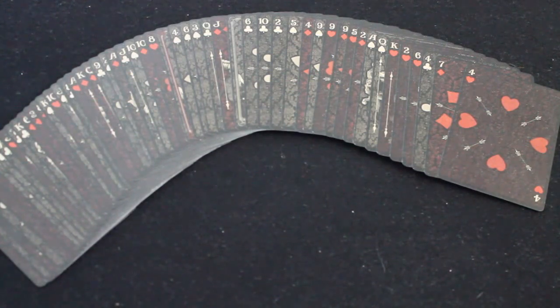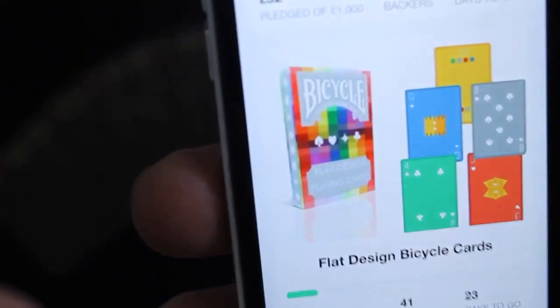Court cards are a little bit lame. Number cards are good. The back design is really colorful. Basically, it looks like what you see on the box, which is just a bunch of colors. So far, they're at about £600 and looking for £4,500. With 23 days left, I don't think it's going to happen.